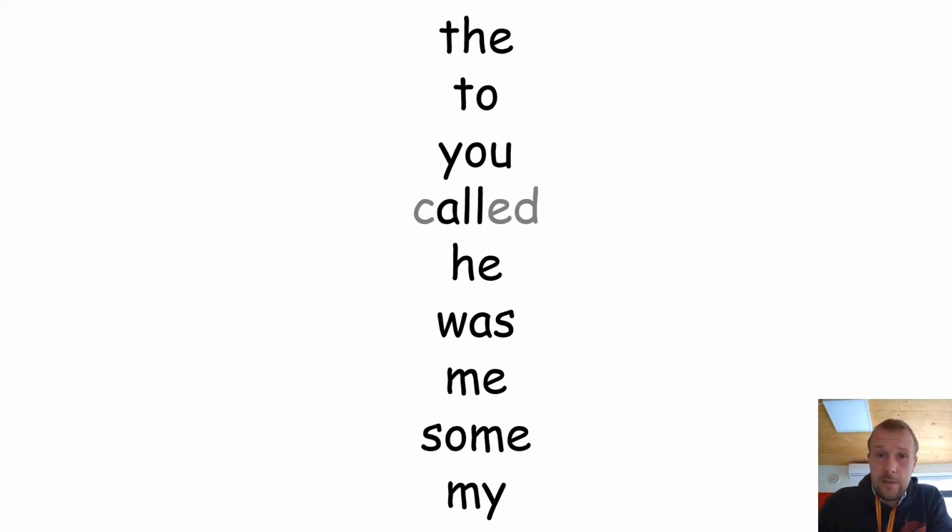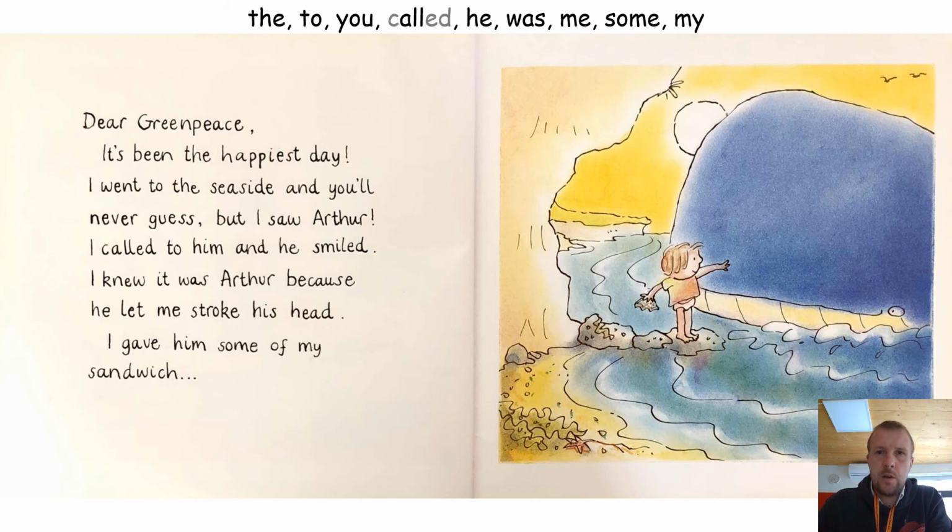Wow, that's a lot of sight words. Let's go through them. Thankfully, we've covered the majority of them together anyway. So, the, to, you. This is a word within a word, so all, and it's called. He, was, me, some, and my. Let's find them. So words are at the top of the page. Let's find the to start off with. Yep, there we go. There's the. To next. Can you find to? Yep, it's after it. Oh, look, we've got another the as well. It does pop up quite a lot.